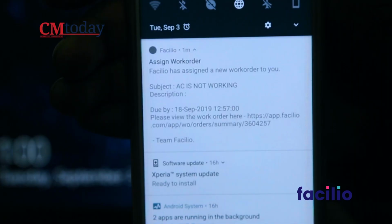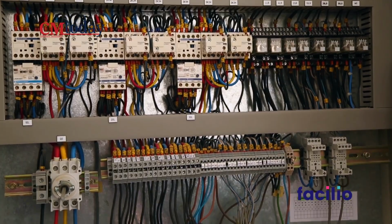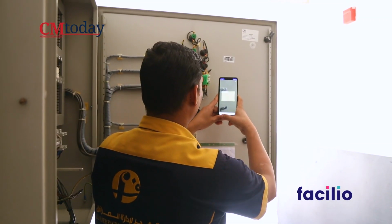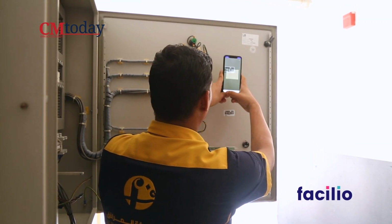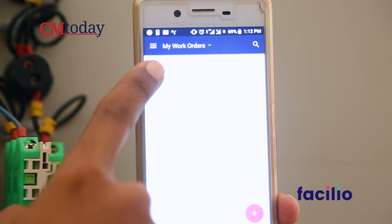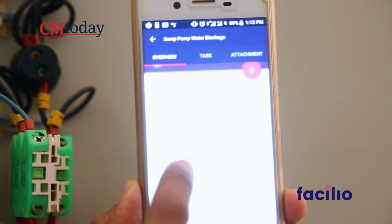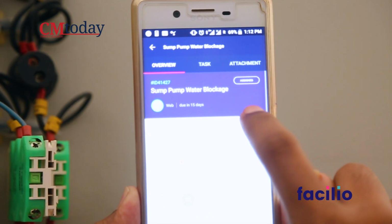He gets the alarm or the notification on his mobile phone. He goes to the site. He has the QR codes for every asset pasted right there. He scans them, gets the complete information of the past history of the asset, gets it sorted, gets it digitally signed by the customer, and closes the case there.